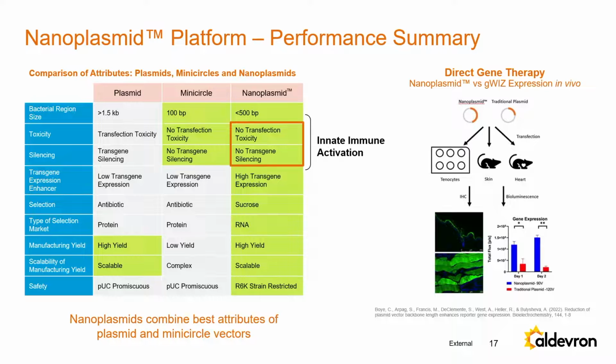So this is considered to be a replacement for that type of vector by combining some of the things that you have with the minicircle with other advantages that you have with the plasmid, and then other things that are basically nanoplasmid specific. And when I talk about that surprising increased expression, it can be very dramatic.